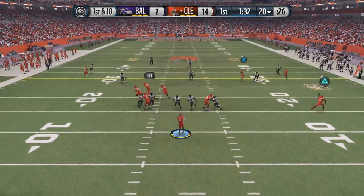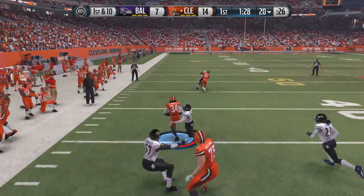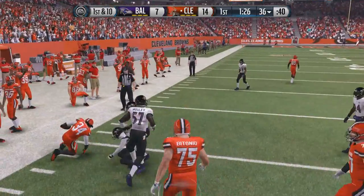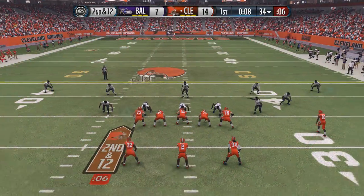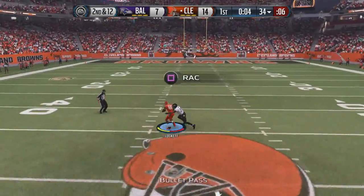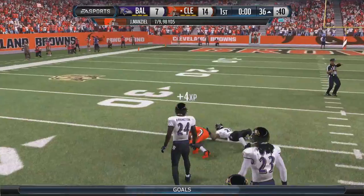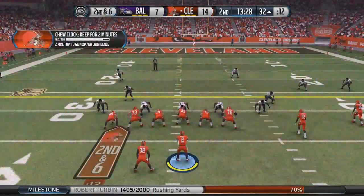So now Manziel out of shotgun on 1st and 10. He drops back in the pocket, goes to the outside. It's caught by Crowell. Crowell has the first down and some blockers, and finally brought down. That's about a gain of 15 yards. Now 2nd and 12. Crowell and Turbin both in the backfield, but Manziel's going to throw over the middle, and that's caught by Tyler Lockett, who breaks a tackle at the 40, and finally brought down to the 36-yard line, down in Baltimore territory.